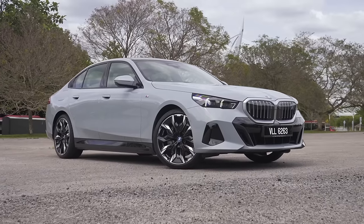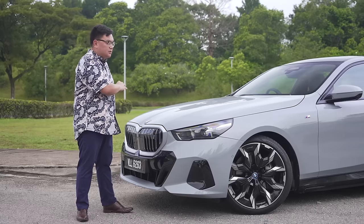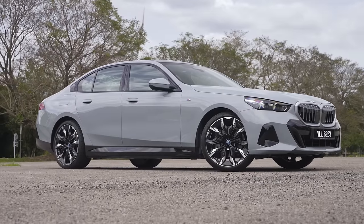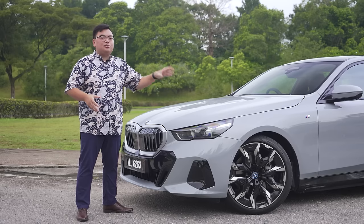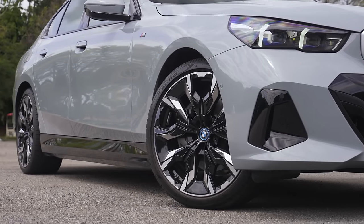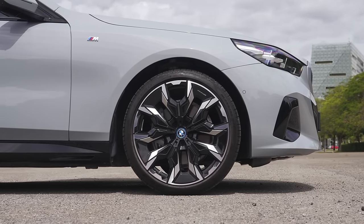Also standard for the Malaysian market is the full M-Sport exterior package. This comes with a far more aggressive bumper up front, deeper side sills all around, and a more elaborate diffuser at the back. What's even more outstanding, however, is the choice of the wheels. These are the top of the line 21-inch BMW Individual wheels, the biggest you can get on the i5.